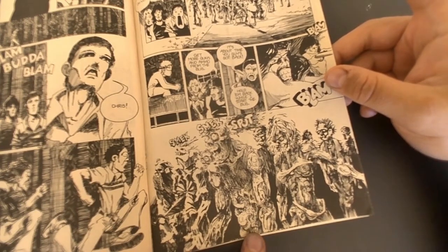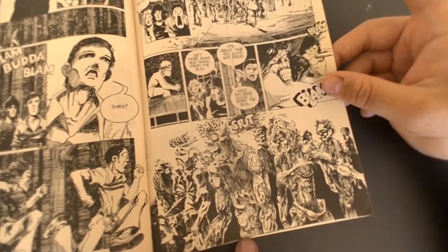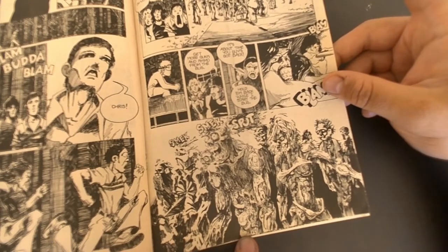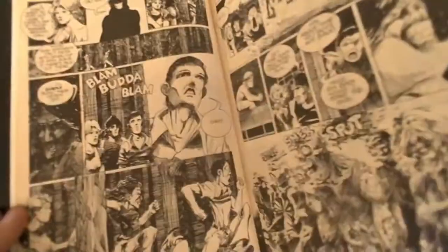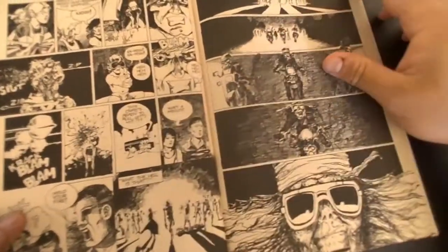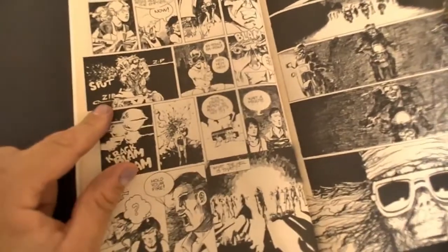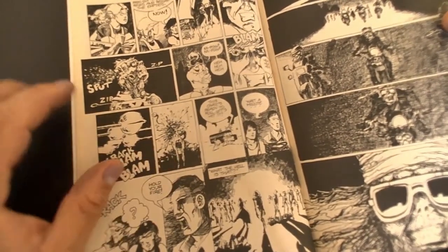Again, just mindlessly going nuts on the crosshatching. You have to be able to tell that that's either a chest burster or his intestines. Good variation on how they look. It's pretty neat. It's pretty cool. This. Taking out the zombies. That's cool.